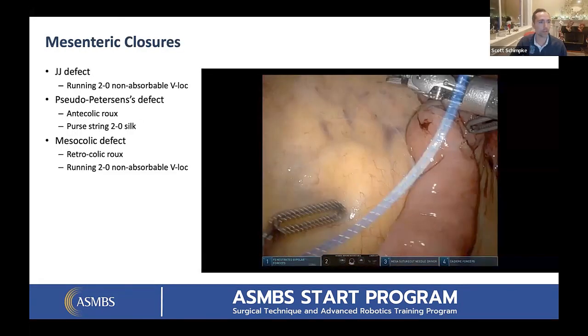Mesenteric closure, I'll just kind of graze over relatively quickly. I think the technique isn't as important, more so defects.